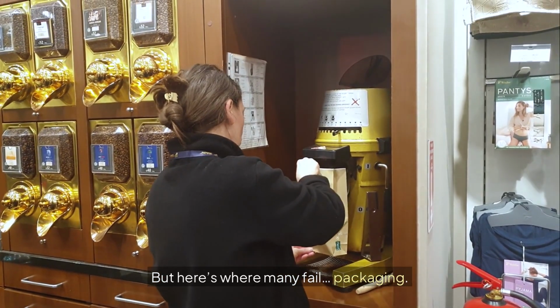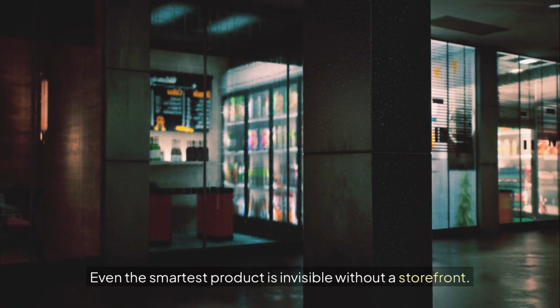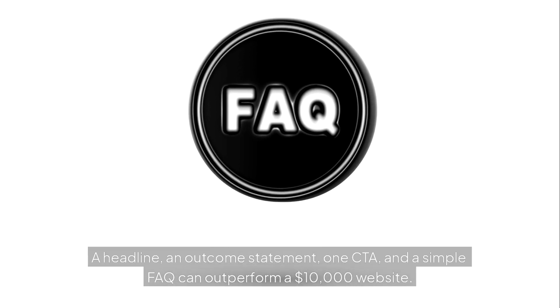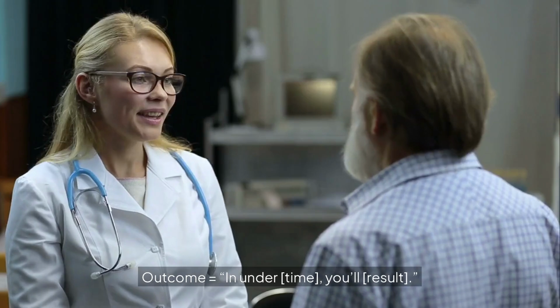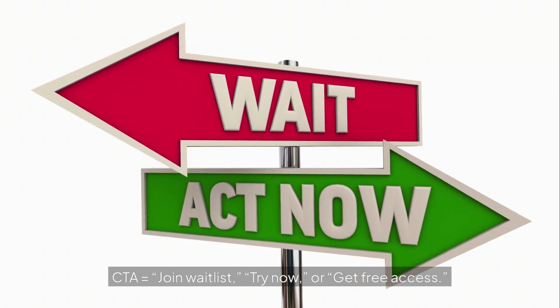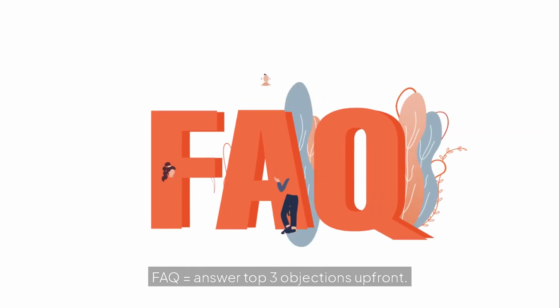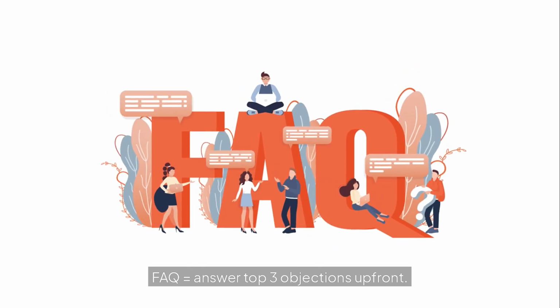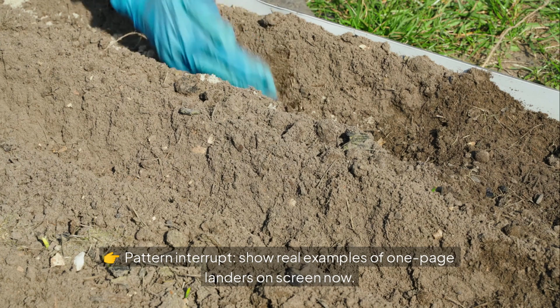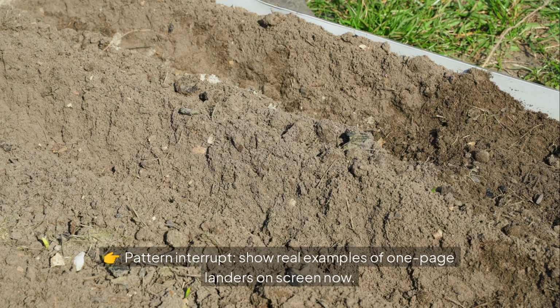But here's where many fail: packaging. Even the smartest product is invisible without a storefront. Enter your landing page. It doesn't need to be fancy. A headline, an outcome statement, one CTA, and a simple FAQ can outperform a $10,000 website. Here's a quick template. Headline: stop pain, start outcome. Outcome: in under X time, you'll get result. CTA: join waitlist, try now, or get free access. FAQ: answer top 3 objections upfront. That's it. One page, one promise, one action.